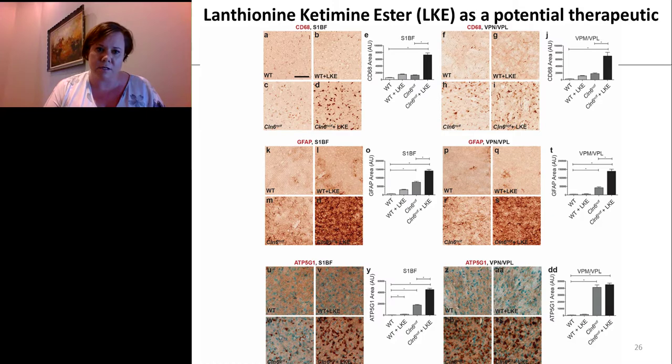And interestingly, the addition of LKE actually seems to exacerbate the microglial phenotype. So the lower right-hand panel is the mutant animals with LKE compared to the untreated mutants in C. And in all instances, there seems to be this significant elevation in microglial activation. And I will say that even in the case of the cortex, in the wild type animals, just simply adding LKE can make these microglia hyper-responsive.